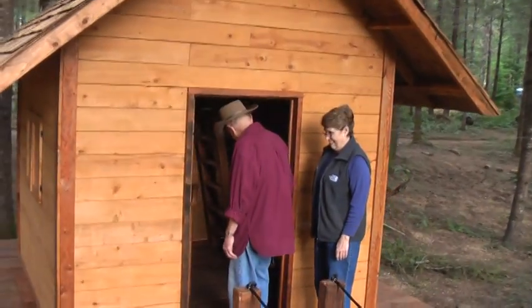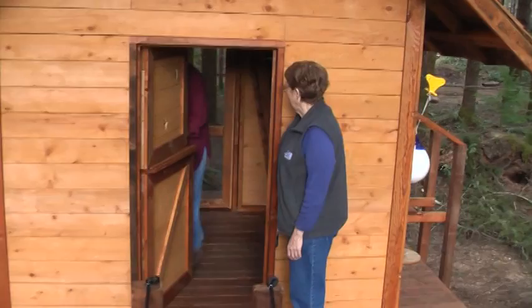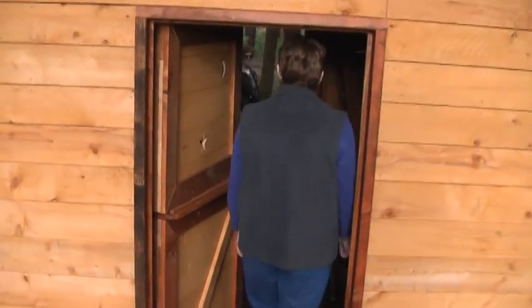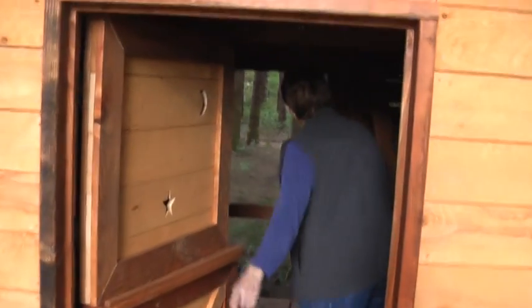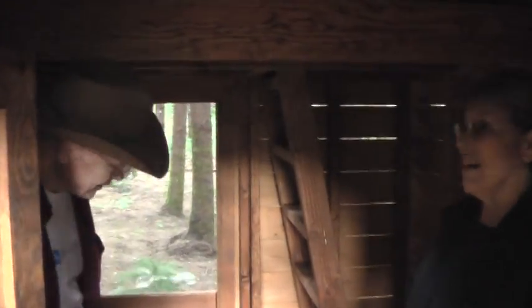And then we've got lights even in here. Turn the lights on. Well, they don't have electricity, do they? No, I am. A drop cord. We have a drop cord. Yeah, I unplugged my light. I don't have a light in here.